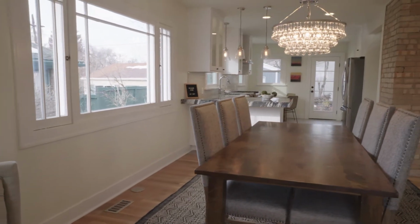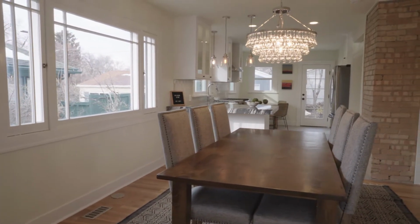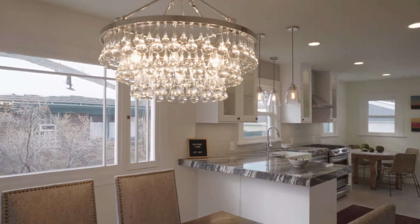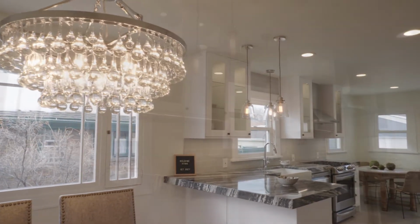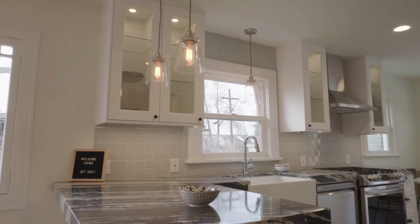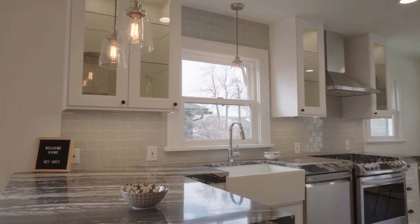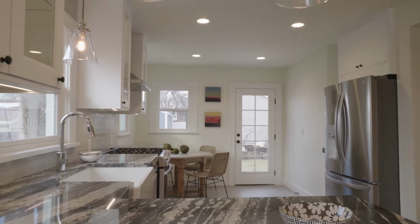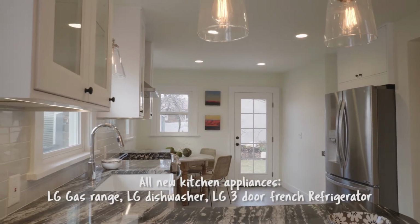As you can see too, the open space, we enlarged the kitchen, eliminating access to downstairs, which lends for a really beautiful, open, entertaining environment. Yeah, really nice colors, really thick granite. This feels like a brand new house as you walk into it. Exactly. But it's got the outside charm of that neighborhood.